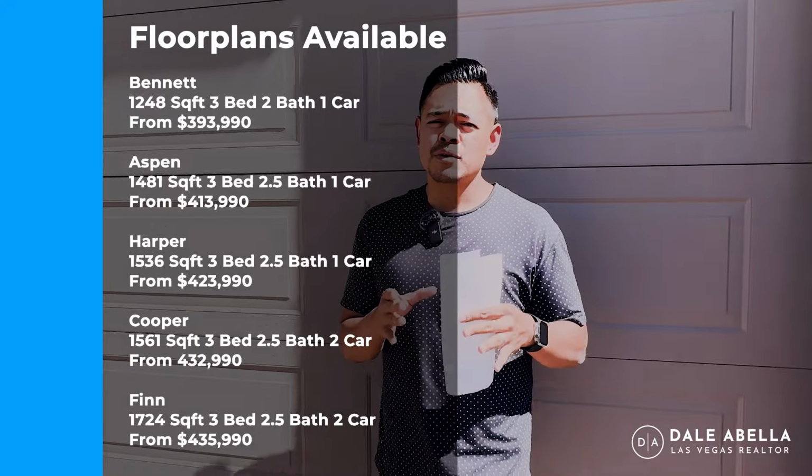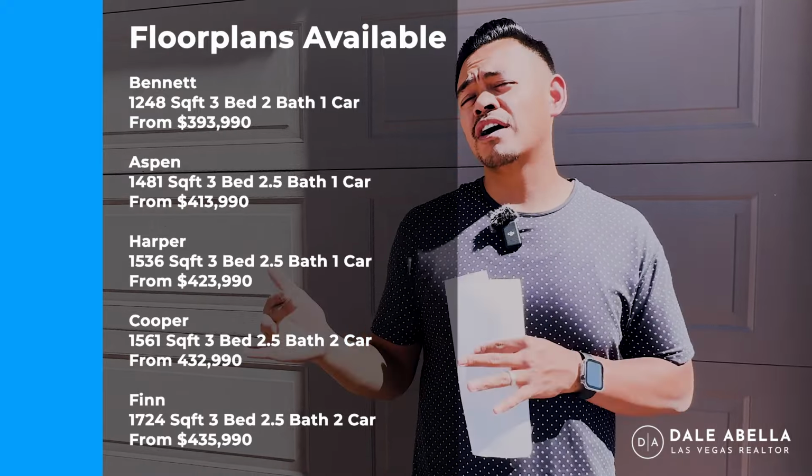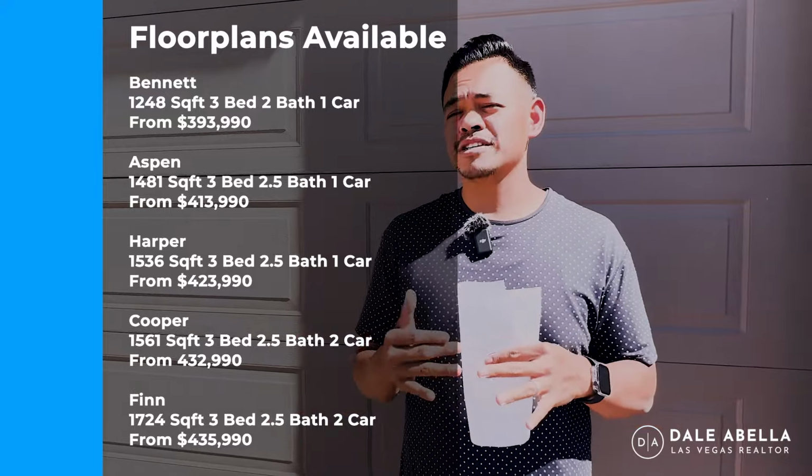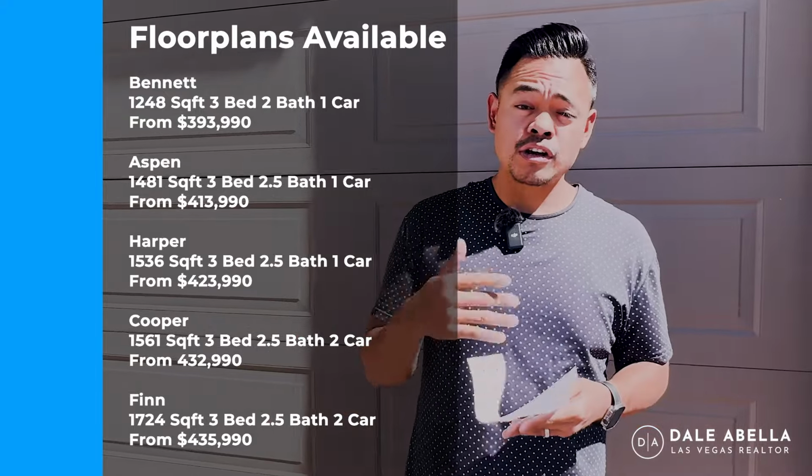So I would say whenever you look at the base price, the final price is not too far off. It's pretty close to the base price because most people just upgrade flooring or something like that. The community has just opened up, so they still have quite a few homes to go. As far as the HOA, it's $103 a month, and that's about it. Let's get started with this tour.